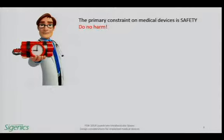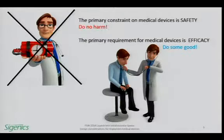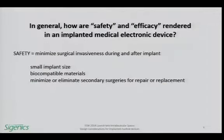Now, about medical devices. First thing, do no harm. That would go against the grain of what medicine is all about. So we have a primary constraint on medical devices, safety, do no harm. Primary requirement is do some good. Otherwise, what would be the point? Well, what does that really mean when you're actually building a medical device? It's particularly an implanted medical electronic device.